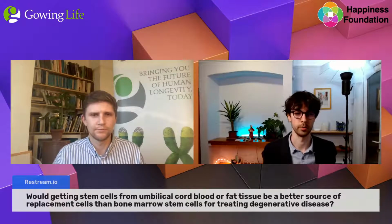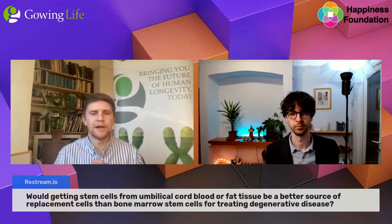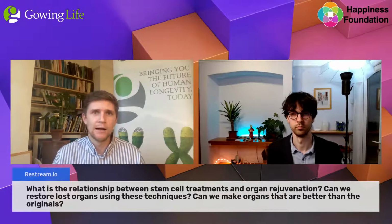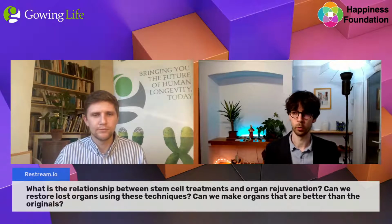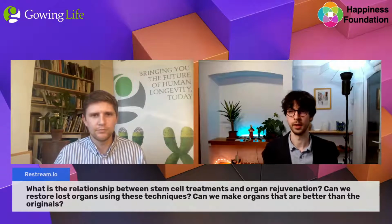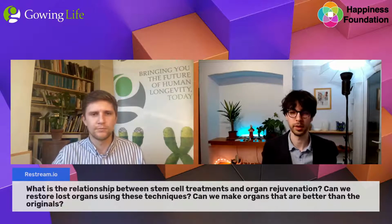It's quite good evidence. So what is the relationship between stem cell treatments and organ rejuvenation? Can we replace or restore lost organs using these techniques? Or can we even make new organs that are better than the originals? Yeah, so in theory, you can regenerate every organ with stem cells if you have the right combination of stem cells and they manage to stick into the organ and stay there and survive and function properly, and they're not rejected and they go to all the right places.